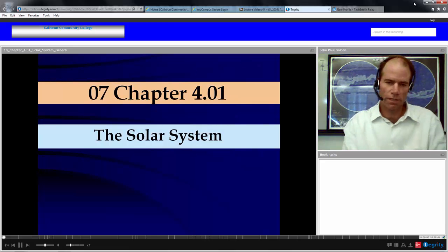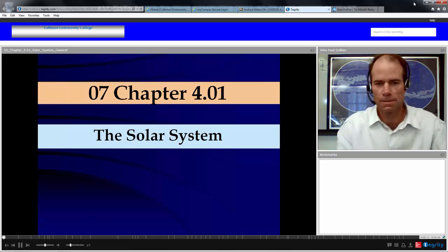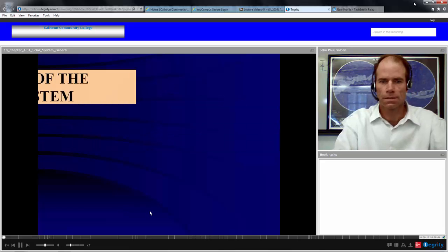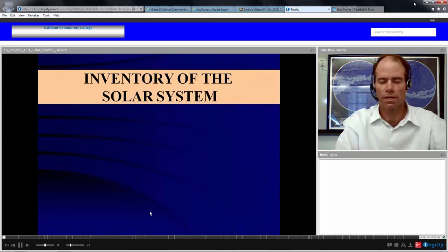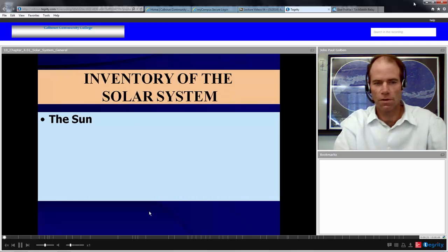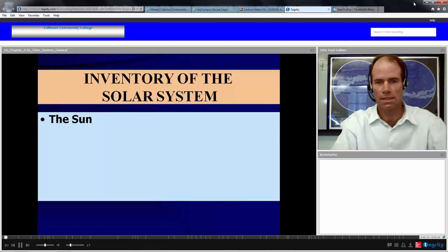Okay, so we're ready to actually look at some aspects of our solar system. Let's take some inventory of what's in the solar system. Well, first of all, we've got the sun, and in fact 99% of the matter of the solar system is in the sun. The sun is by far the most massive object in our solar system.